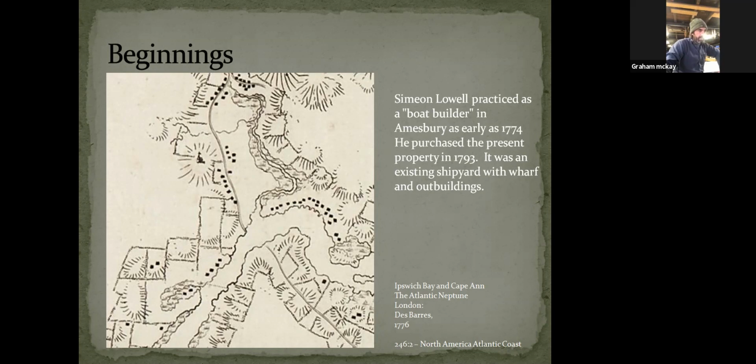So he, in 1793, you can see this was known as Amesbury Ferry. Obviously, Ferry Road stops, picks up again, and this was one of the main thoroughfares north. In 1793, Simeon moved his operation down to here. So I like to show this. This is a chart that the Limeys made in 1776. And the interesting thing is, in this river, it shows quite a bit of detail. It shows obviously a lot of houses right along the river where we are, but also quite a number of wharves. And so you've got, even at that time, a pretty active waterfront. So Simeon moved down to here, and this is where we presently are, where I presently am.